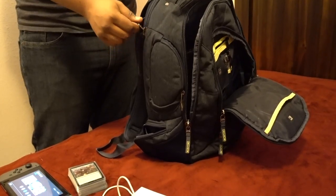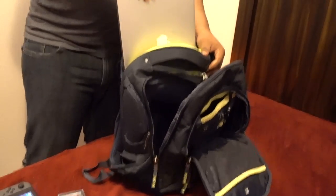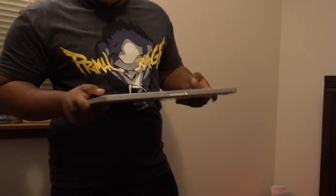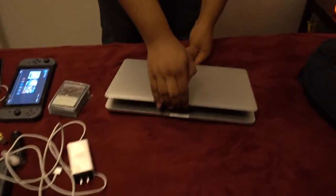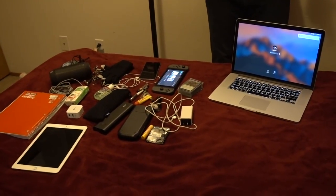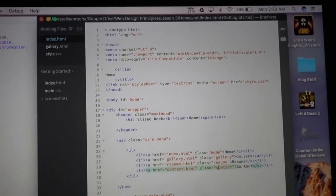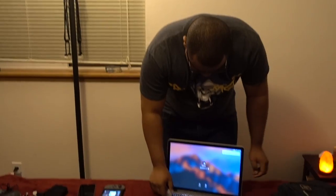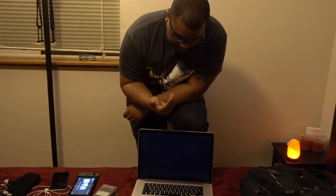And then last pocket, but definitely not least, is the computer compartment. And this is where I carry my MacBook Pro 15 inch from 2013 Retina. This is my baby. I'm surprised I've had it for as long as I have. Great thing about the Mac, I can put in things like Python, Xcode, Brackets for people that program, and for whatever other programs I can't use on the Mac OS system, I have this awesome thing. So another great thing about the MacBook is I can also dual boot it.